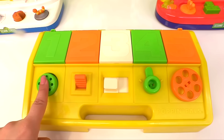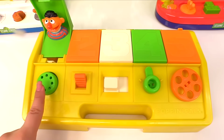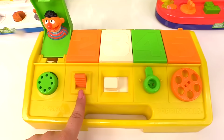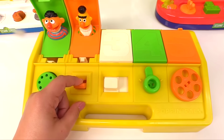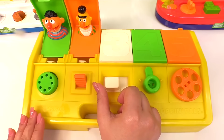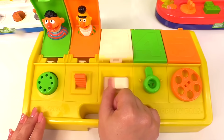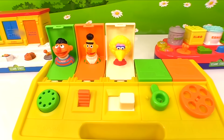For number 1, let's see who pops up. Let's press the dial. It's Ernie! And his button made a squeaky noise. Who's hiding behind number two? Let's flip this orange switch and find out. It's Bert! Number three, let's slide over the white button. It's Big Bird! Big Bird's wearing a red bow tie.